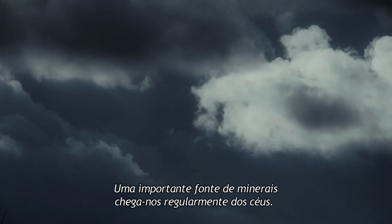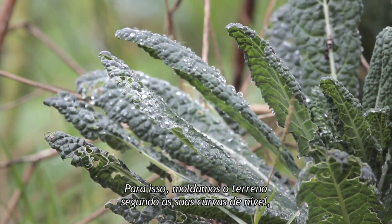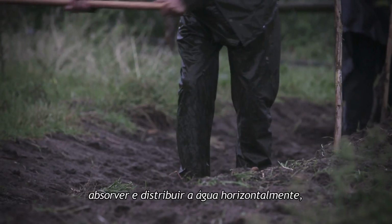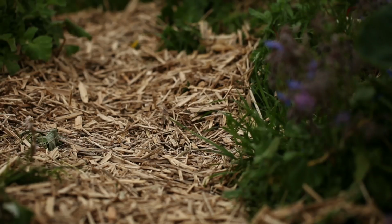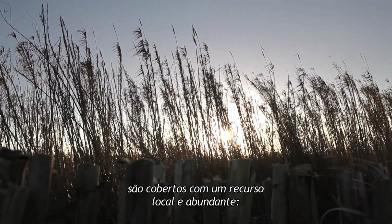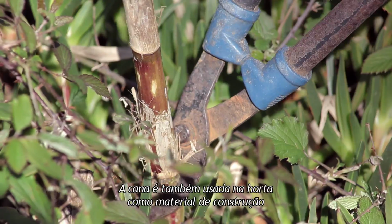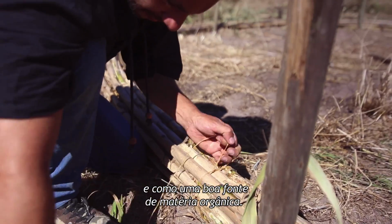An important source of minerals comes down from the sky quite regularly, and we want to harvest it. So we shape the landscape on contour, creating swales that will help to slow, sink, and spread the water horizontally, rehydrating the garden. The pathways are like little swales, and to increase fertility, they are covered with a local and abundant resource, giant reed. This reed is used in the garden also as a construction material and a good source of organic matter.